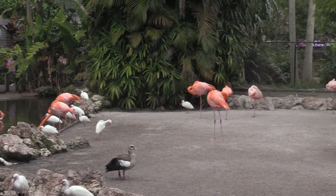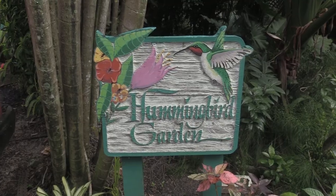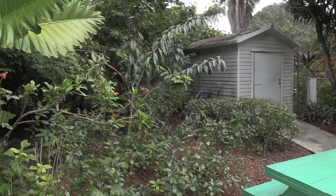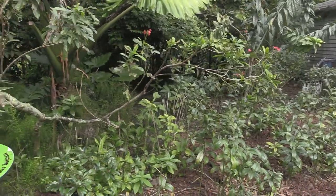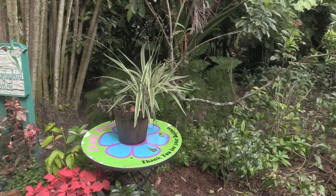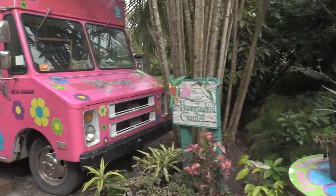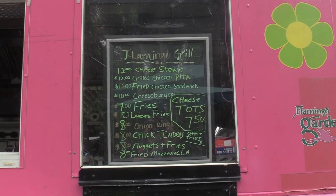Lots of ibis here also. Got hummingbird garden. Again, more than likely, springtime is gonna be the better time to be here. This is right by the food area. And they do have a food truck. This is their menu board.